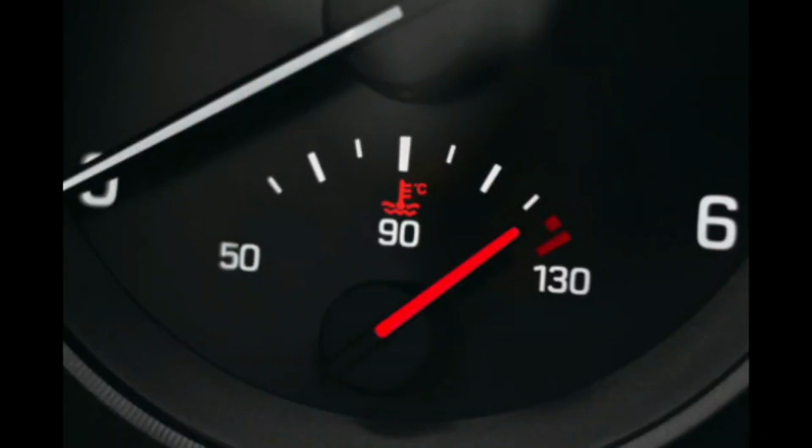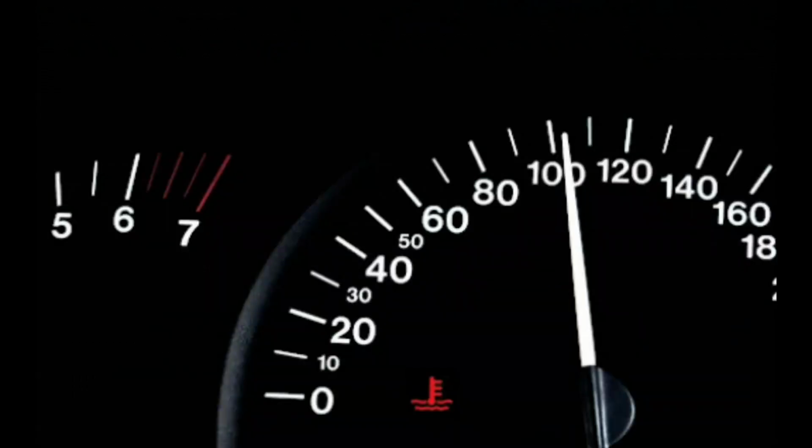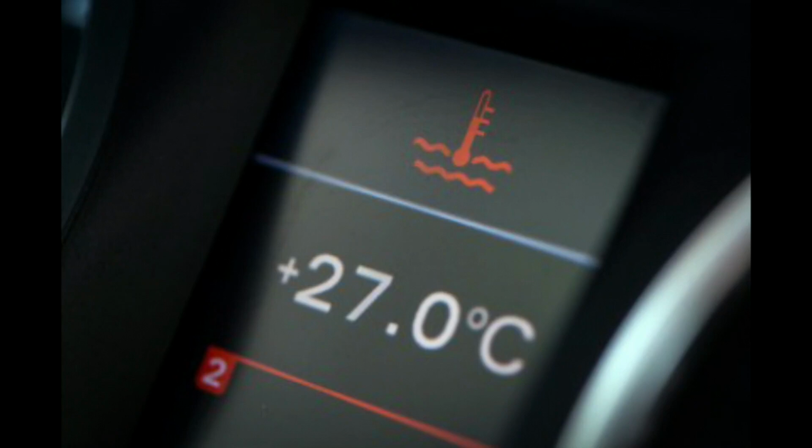Coolant temperature warning light. This symbol might not be as easy to read as the check engine light, but it is depicted as a thermometer dipped in liquid. It means that your engine temperature is either too cold or too hot, depending on the color of the light itself. You can look at the temperature gauge if you are unsure.